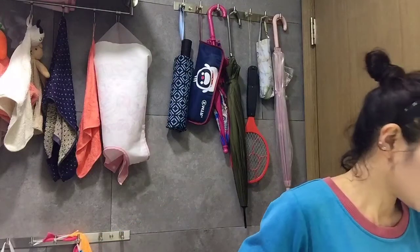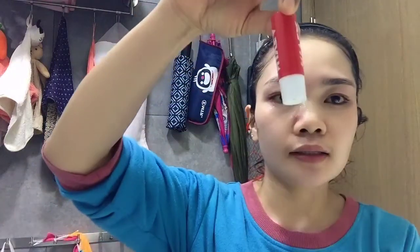Wow, it feels fresh. Okay, then after that, I will use this lip balm, Nivea. I always put lip balm every day. And this Vaseline Rosy Lips one. That's it. Then after that.